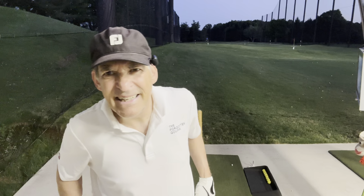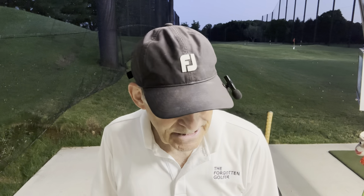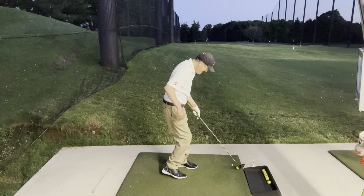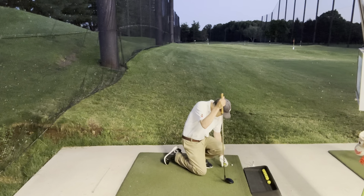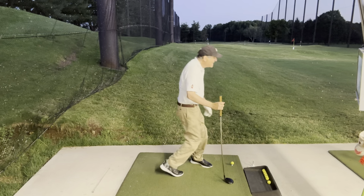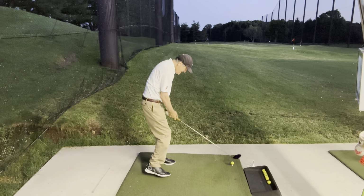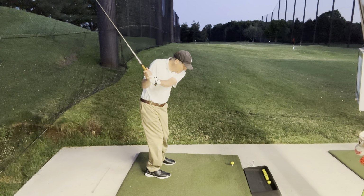So think about that. If you have any questions, go to Scottie's video and watch him. And see how he keeps that club on plane. And that is the secret of his consistency. He's worked hard on it, and it's flawless. That's what blew me away, even though he's taking it to the outside first. So he's taking it out and then gets on plane, keeps going.